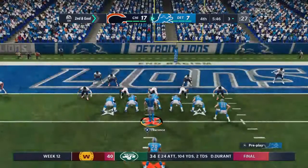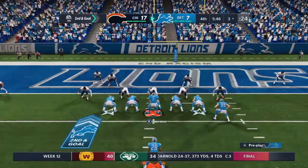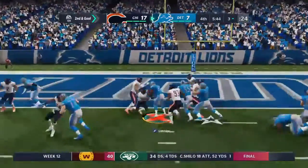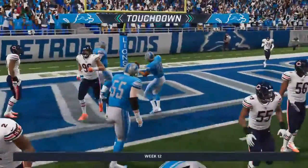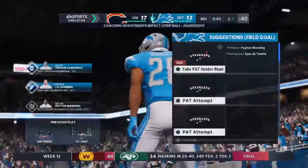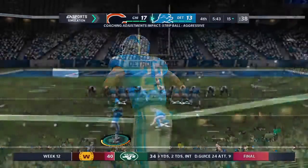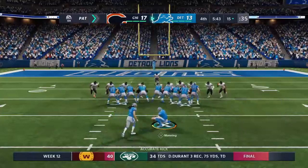Two of their 3 red zone trips so far, they've come up empty on. They'll look to reverse that trend on 2nd and goal. They'll try to run with Dobbins. And he is into the end zone. Touchdown, Detroit. J.K. Dobbins. His 2nd touchdown of the night. And the Lions have got it back to a 1-score game.